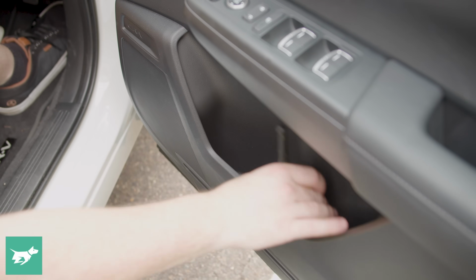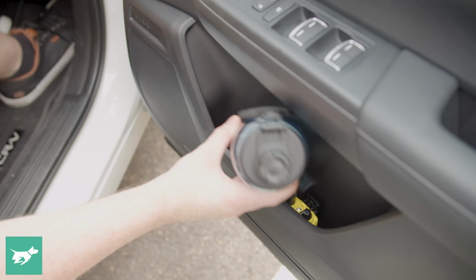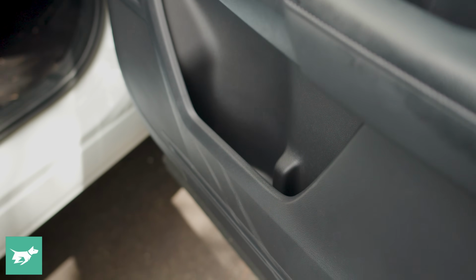In other areas of storage, we have the center door bins here, and this is not all that great, I think. It's got a little bit of storage here. However, I can't fit my 1 litre bottle in the door here without turning it into a bow shape, so perhaps a little bit more improvement there.